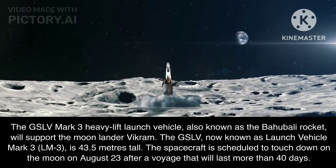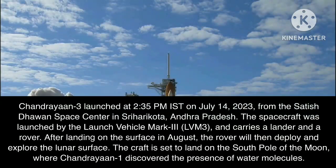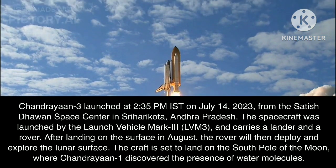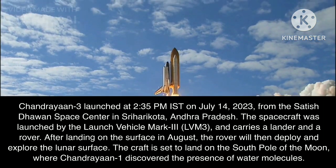The spacecraft is scheduled to touch down on the Moon on August 23 after a voyage that will last more than 40 days. Chandrayaan-3 launched at 2:35 p.m. IST on July 14, 2023, from the Satish Dhawan Space Center in Sriharikota, Andhra Pradesh. The spacecraft was launched by the Launch Vehicle Mark III, LVM-3, and carries a lander and a rover.